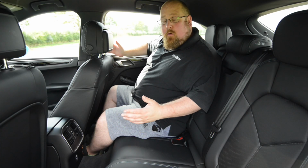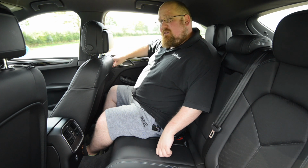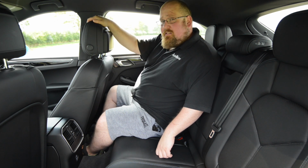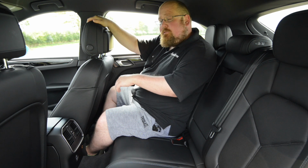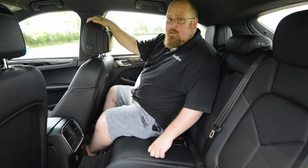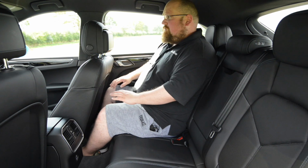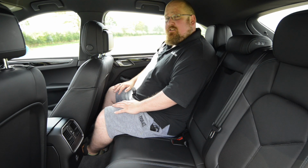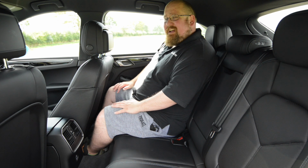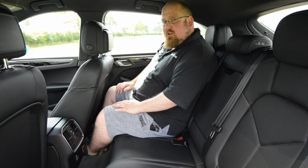Sat in the back of the Porsche Macan, it's actually not too bad back here. Definitely somebody of my size won't have any trouble getting comfortable. Now, that seat is almost set to my driving position, but it just needs to slide forward a couple of inches when I put my key in the ignition. But I'm 5'7" tall and 5'7" wide, and as you can see, there's an okay amount of knee room already, and headroom is not too bad either. I think if you are 6 foot tall, however, you might find it a little bit cramped and will only be suitable for short to medium range journeys.